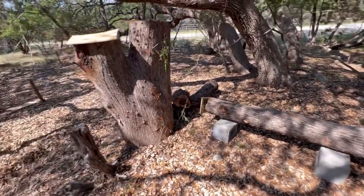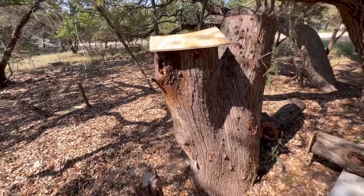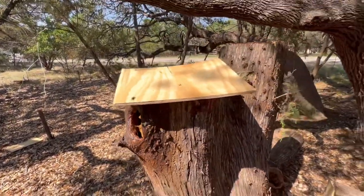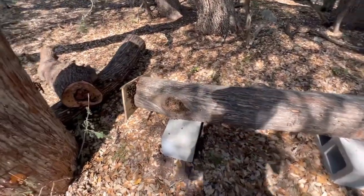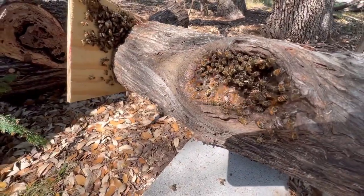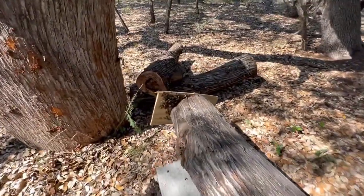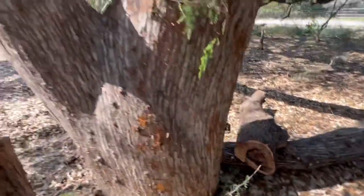Okay, so here it is the following day. This is how my new bee tree looks. They're doing their thing, coming and going here. I've got the top covered up. And then this log down here, they're still doing their thing, coming and going out of this one. And there's kind of bees on each end, but they seem to be doing just fine.